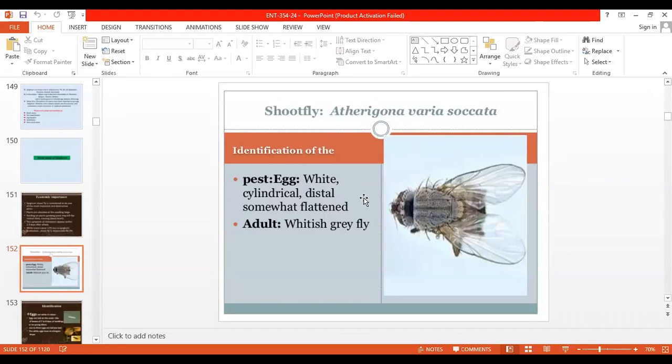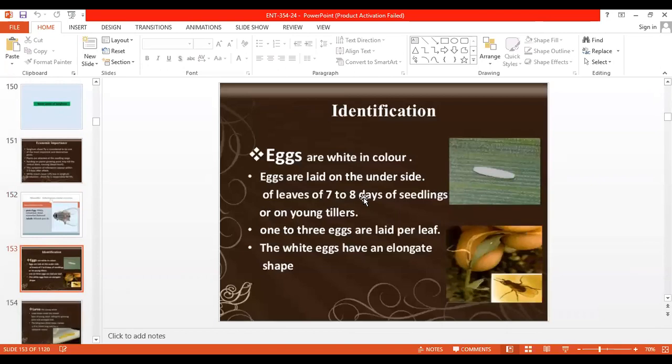Eggs are whitish in color, cylindrical in shape, with the distal end somewhat flattened. The eggs are mostly deposited on the lower side of the leaves of 7 to 8 day old seedlings or on young tillers. One to three eggs are laid per leaf. The white eggs have an elongate shape.